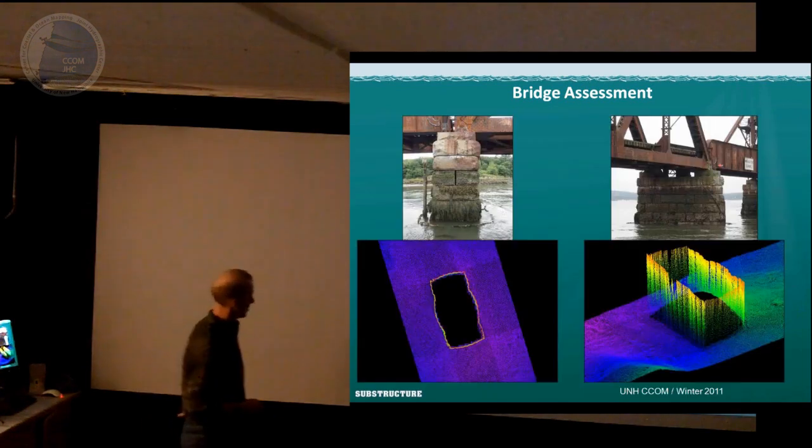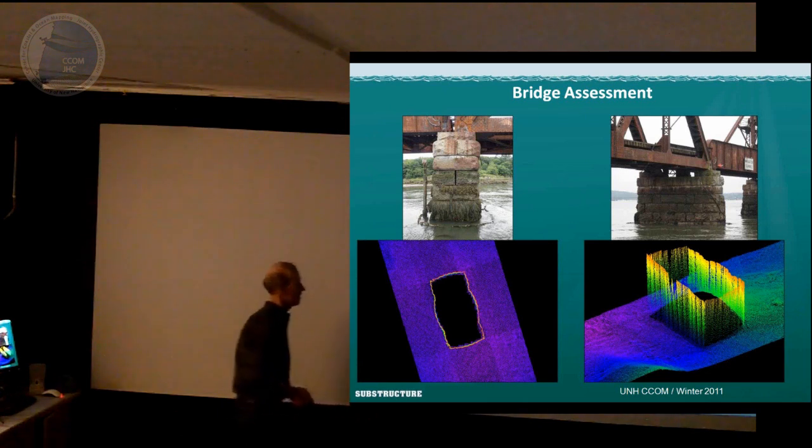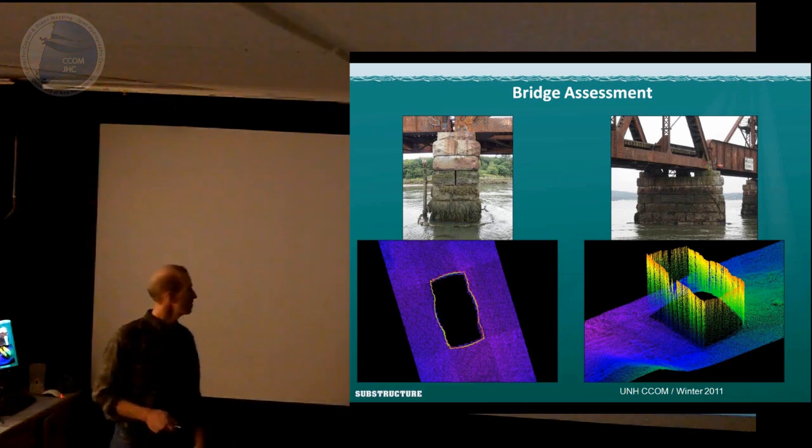We actually thought that we were screwing up. We had navigation busts and all kinds of problems here as we were mapping, and as the tide dropped, we could actually see that all of the things that we actually saw in the sonar were very true.